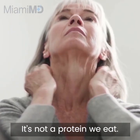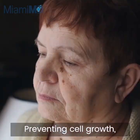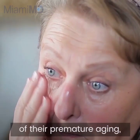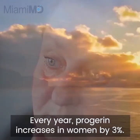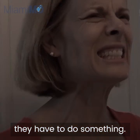It's not a protein we eat. It's a protein molecule that builds up in our skin cells called progerin, preventing cell growth and causing skin to look saggy and crepey earlier than it should. This is the cause of their premature aging, and ours as well. Every year, progerin increases in women by 3%. By the time they're 40, their levels become so high, they have to do something.